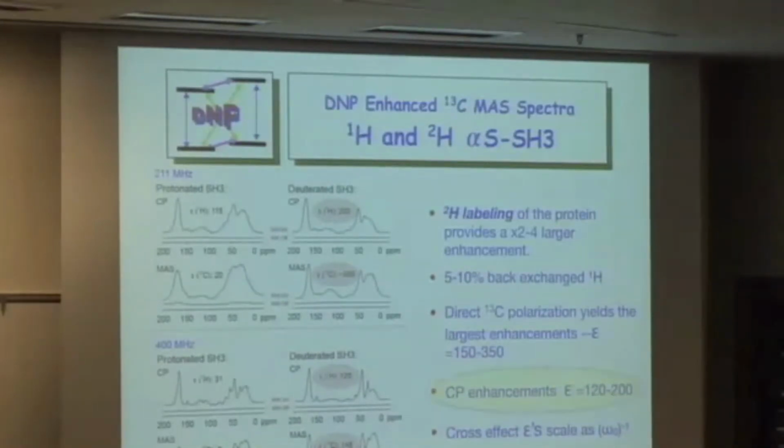So these are quite substantial enhancements in one-dimensional spectra of proteins, from something like 120 to 100, 200 or so, right? So this effect really works. We can polarize model compounds. We can also polarize membrane proteins and other proteins as well, all right? Now, people say, so what? It's nice, but you have to do some science with this, all right?